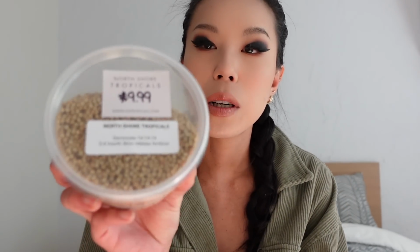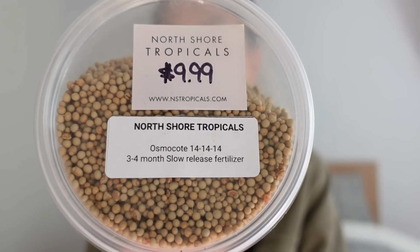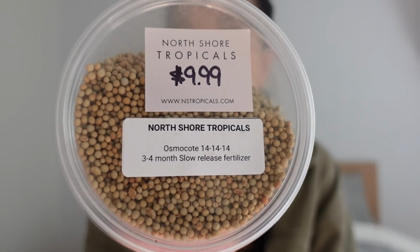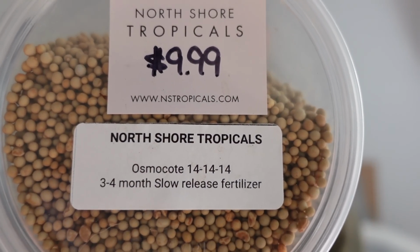And then in terms of supplies that I picked up, Lauren is carrying Osmocote now. So this is 14-14-14 slow release fertilizer. Why is that so hard to say? Slow release fertilizer. Good for 3 to 4 months. And Osmocote is water activated. So it's water that draws out and releases the nutrients, because I forget the name of the other one, but it is temperature activated. So the temperature needs to be above a certain temperature for the fertilizer to start releasing.